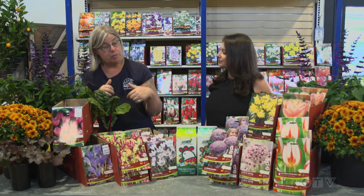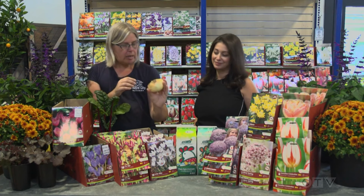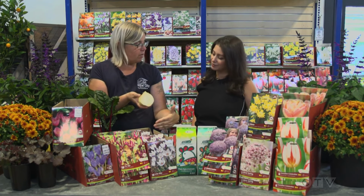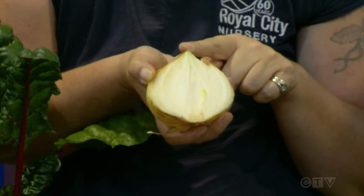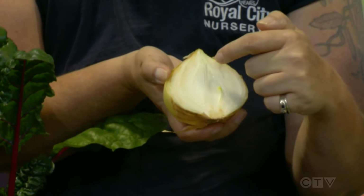One of the biggest questions we get very early in the spring is, my bulb has flowered, now we've got all these green leaves, I don't like the look of them, what do I do? And the simple answer is, we're not going to do anything. We're going to leave those green leaves up, because a bulb, now this is an onion, an onion is a bulb, so all I've done is cut this straight down. So we've got the roots at the bottom, a growth tip at the top, and then all of these layers on the side, and this is actually your leaf set.